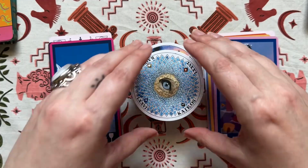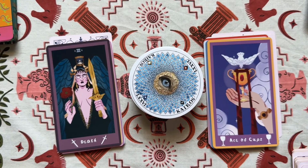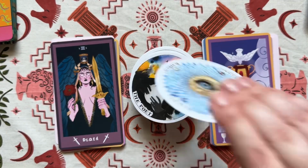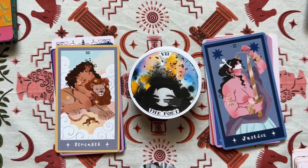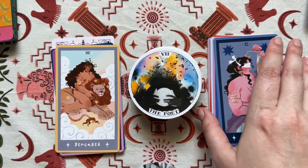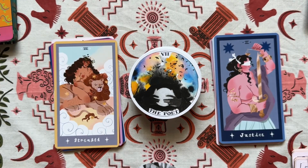Aesthetically, how are we feeling? Because I don't hate it, but I don't love it either. It could be the white border saving it again. I think also the size is helping. The Poet with Strength and Justice. Interesting.